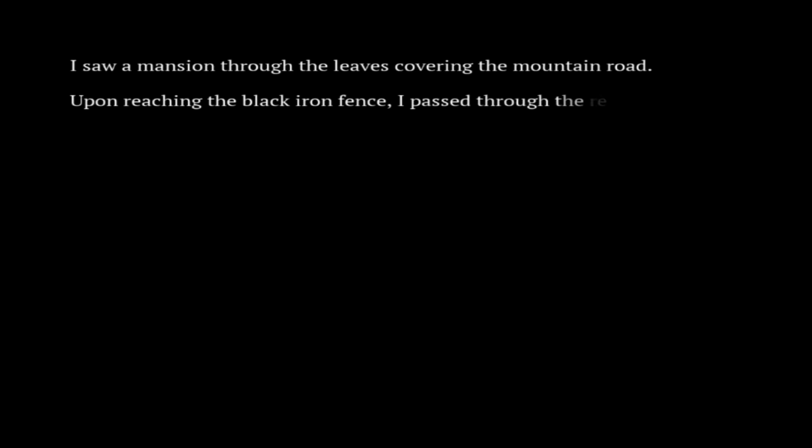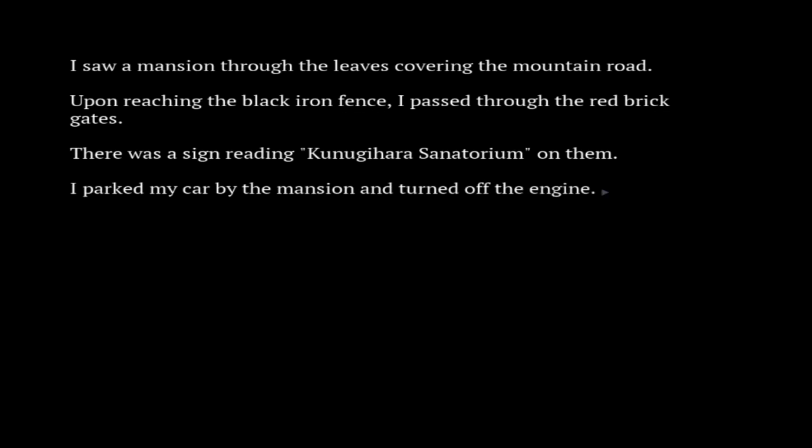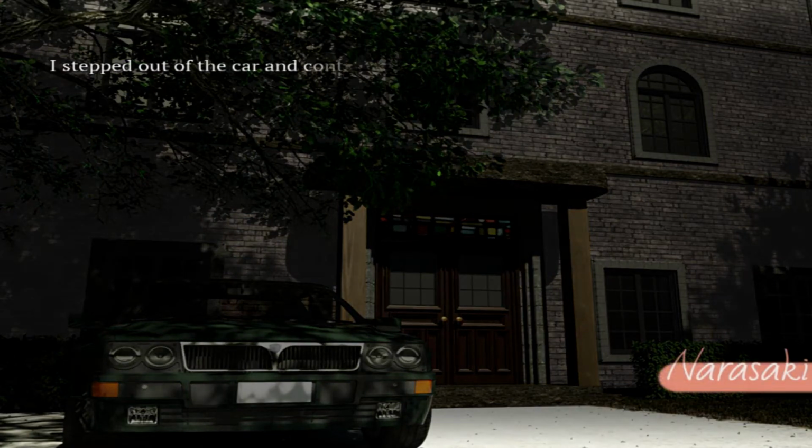I saw a mansion through the leaves covering the mountain road. Upon reaching the black iron fence, I passed through the red brick gates. There was a sign reading Kunigahara Sanatorium on them. I parked my car by the mansion and turned off the engine. I stepped out of the car and continued towards the entrance.